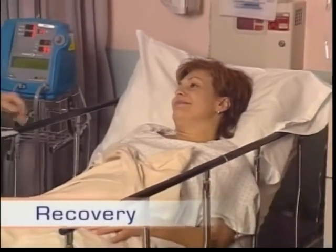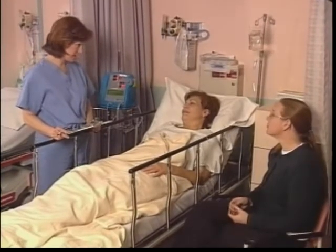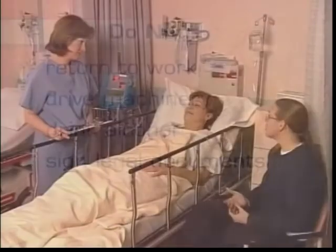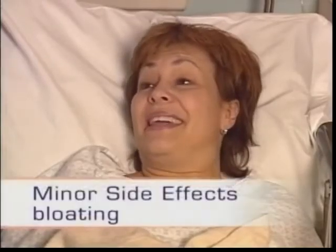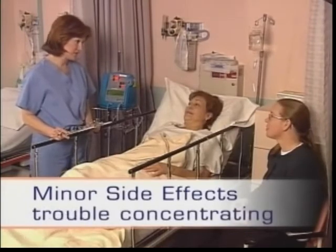After the scope is removed, you will be moved to a recovery room until the medication wears off. This will usually take about an hour, but you may still feel sleepy. Even if you feel awake, your judgment and reflexes could be slowed, so you must have someone drive you home after the procedure. Do not return to work, drive machinery, including your car, drink alcohol, or sign legal documents until the next day. Because of the medication you have been given, you may not remember the procedure. Other minor side effects include bloating from the air that was pumped into your system during the procedure. You may have a mild sore throat, and you may feel tired and have trouble concentrating.